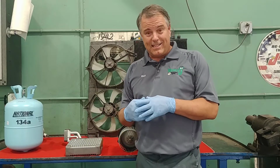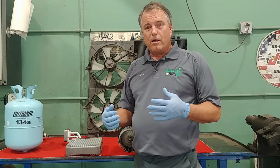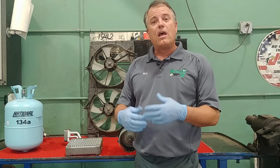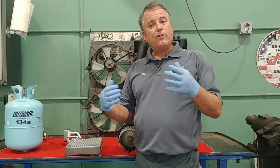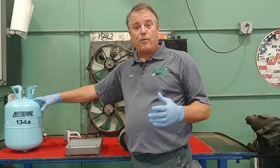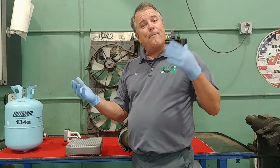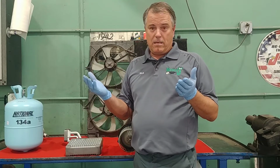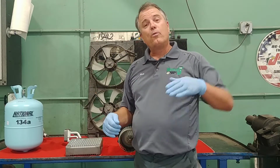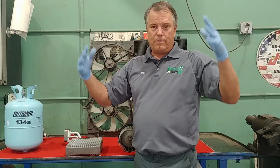Now, refrigerant has a couple of very interesting characteristics to it. First of all, it changes state. So in the system, it can be either a liquid or a vapor. So think about water. If you have a bottle of water and you put it in the freezer, it changes state to a solid. If you heat it up, it changes state to a vapor. Okay, so it can be a liquid or a vapor. The other thing that's interesting about refrigerant is that temperature and pressure go hand in hand. So if we increase the pressure of the refrigerant, we increase the temperature. And likewise, if we increase the temperature, we increase the pressure.